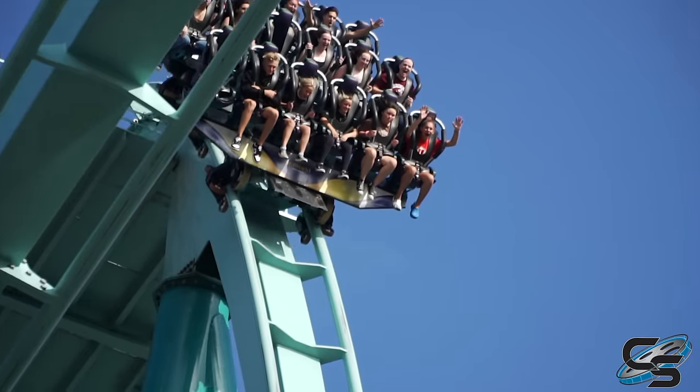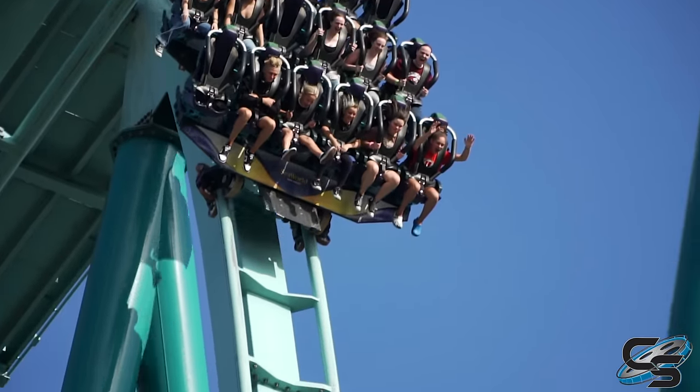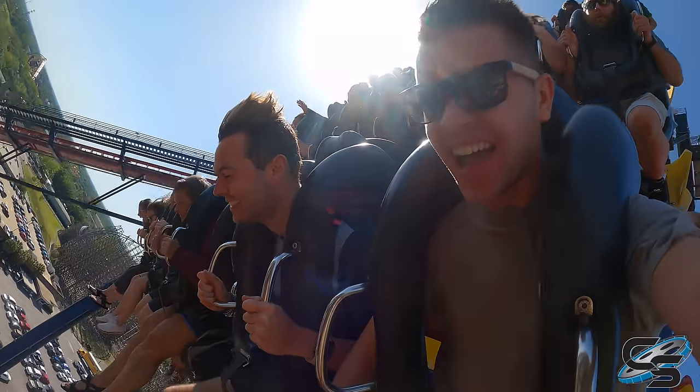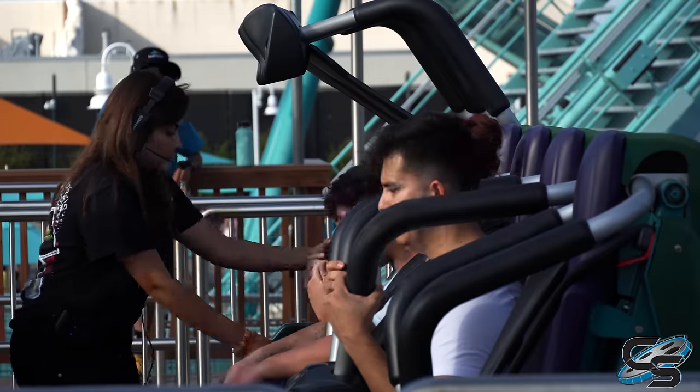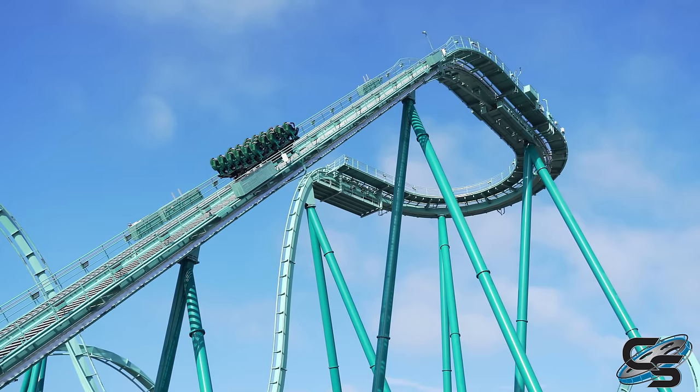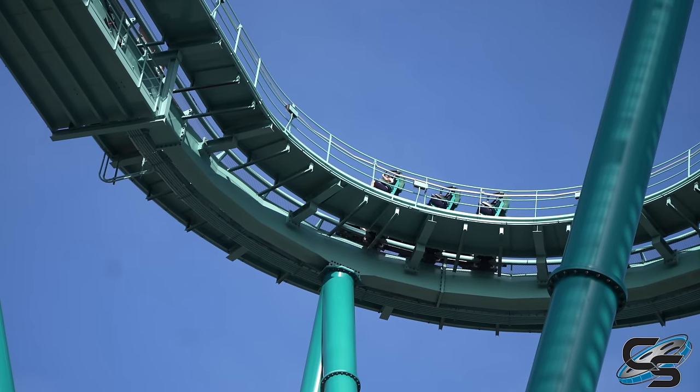I just feel like it takes away from that floaty feeling that you would get on Emperor, especially if you're riding in the back row. If this had a standard over-the-shoulder restraint, you would just soar out of your seat. It just feels a bit more restrictive. But maybe that's a personal preference. I'm sure it doesn't bother some people as much, and that's totally fine.